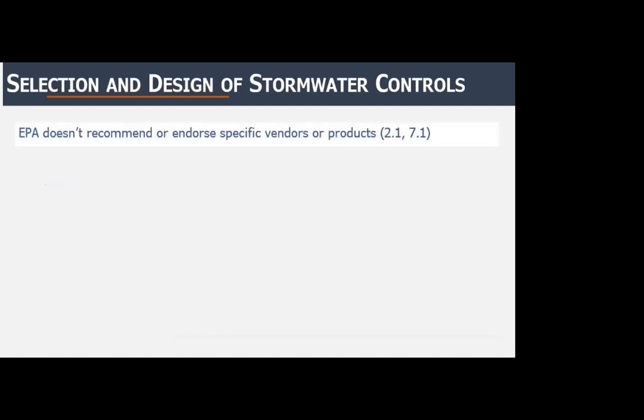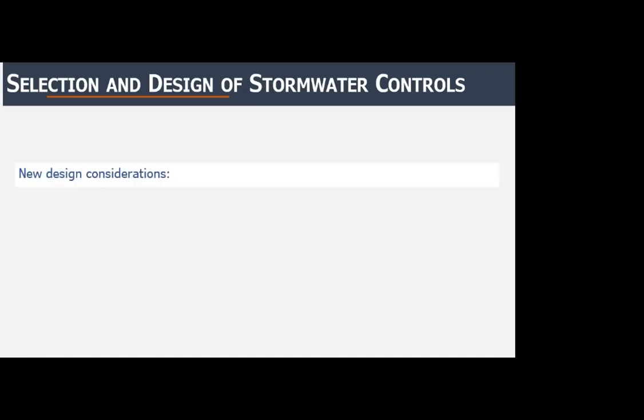First off, there was some concern in the last permit that vendors have been advertising their products as EPA endorsed or EPA supported. And based on that, we clarify in several places, in terms of controls, in terms of SWPPPs, we don't recommend or endorse specific vendors or products. So we have specific language about that. Pretty straightforward.